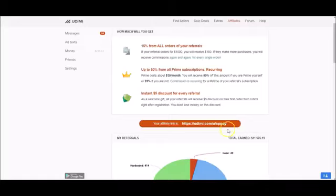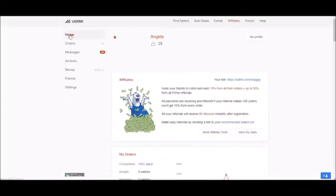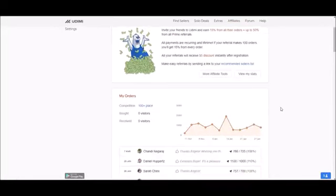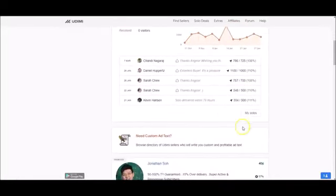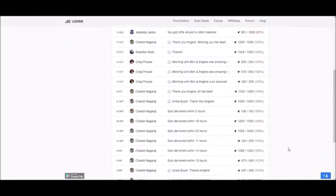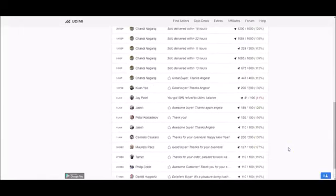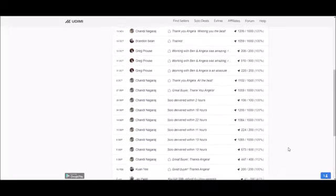So with that being said, let me just go to the home screen, and you can see that I've ordered tons of traffic on Udimi, absolutely tons. Here's 725 clicks, 1,000 clicks, 700, 500, 500, 625, 1,000, and I could scroll down this screen for quite a while and you will see all of the traffic that I've ordered on Udimi.